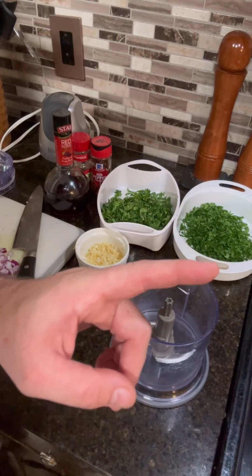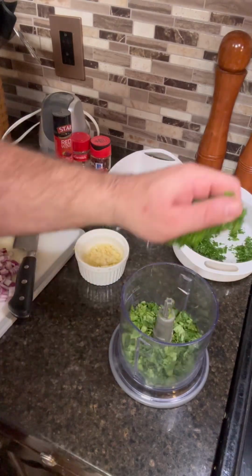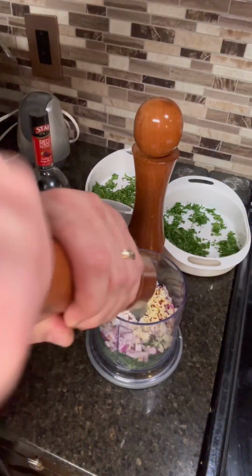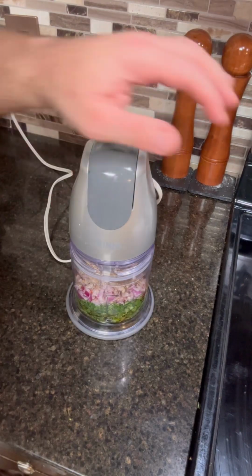One more thing before we get to that steak, chimichurri. Healthy handful of cilantro. Same with parsley. Quarter of a red onion. 3 cloves of garlic. Some red pepper flakes. Salt and pepper. Quarter cup of red wine vinegar, 1/2 cup of olive oil, hit it.